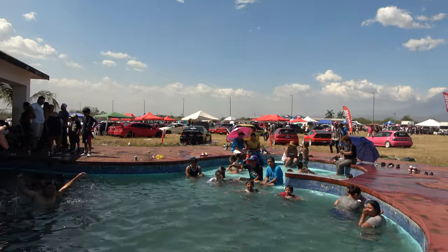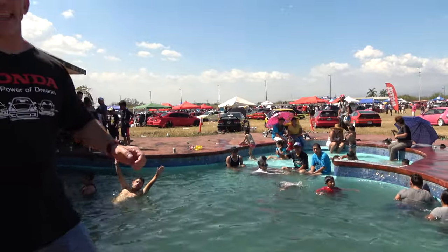I don't even know what to say. I have so much to show you guys. HondaFest started with a small group of people. It's now grown to over 250 cars here in the show, over 300 cars in the race. They have a swimming pool here. They have food, they have entertainment, they have a DJ. They also have 100 degree weather. So for that reason, thanks to VP Racing, I'm gonna be wearing a hat, which I normally don't.